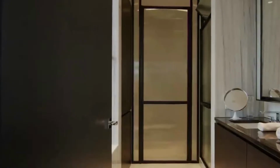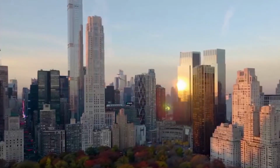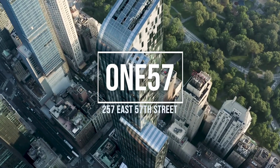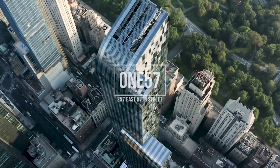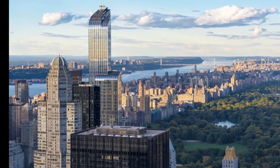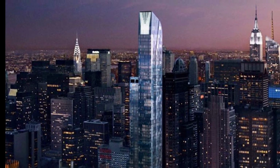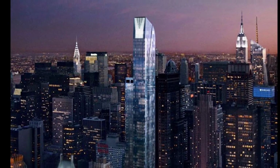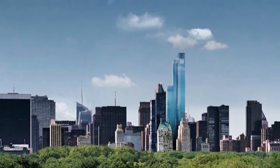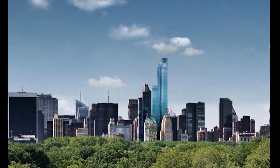that call them home. Perhaps the most well-known building on Billionaires Row is 157, the aptly named skyscraper located at 257 East 57th Street. The building looks a bit like something out of Blade Runner, with its massively tall, sleek, all-glass building towering over 1,000 feet, which made it the tallest residential skyscraper in New York for several months. It also has the distinction of being the first true luxury skyscraper to make up Billionaires Row.